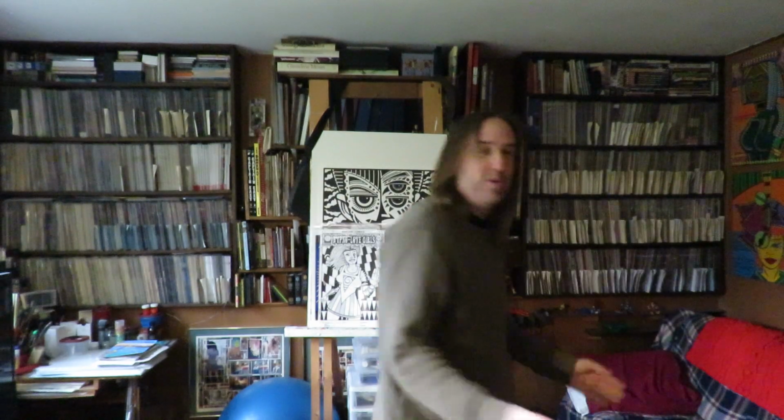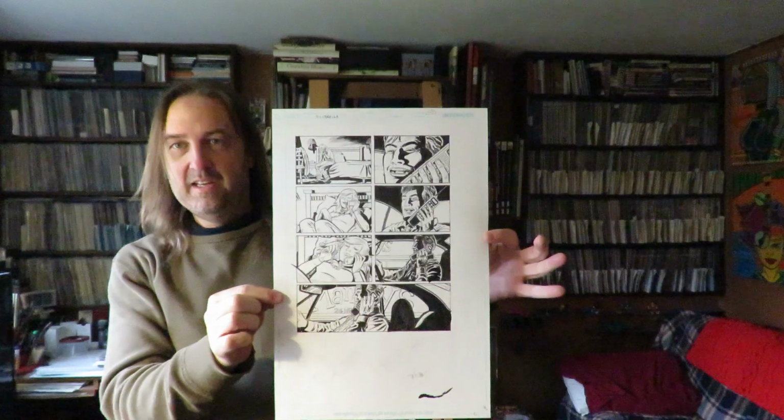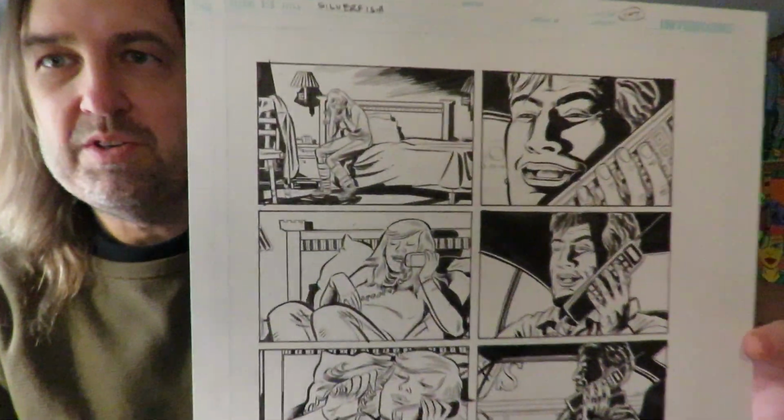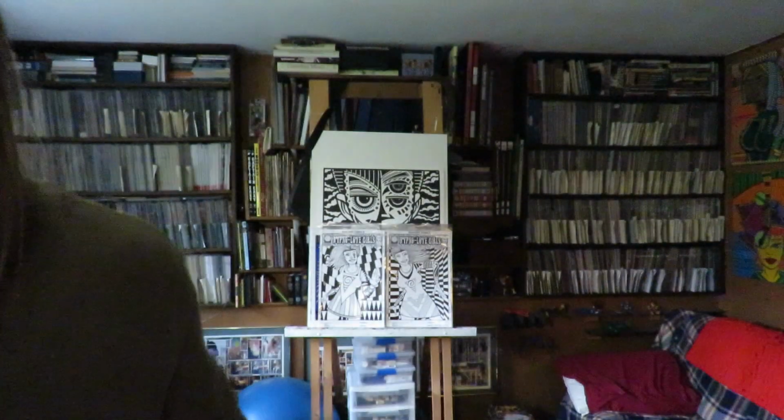They come with that little story. And the second story comes from David Lapham. He's the Stray Bullets guy. He did a graphic novel for DC called Silverfish. It came out in the mid-2000s, I think. And if you look at this, it was one of those smaller size graphic novels. Matter of fact, it's up on my shelf. Hold on one second.